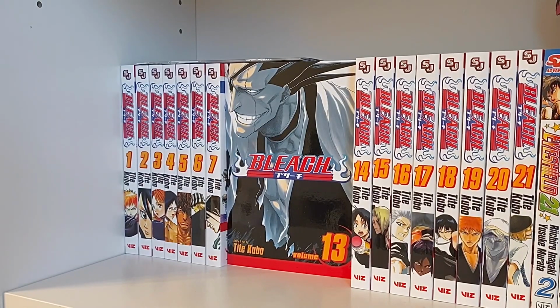Next up in my collection is Bleach. I have volumes 1 to 21. I recently purchased the box set from Barnes & Noble, as you guys saw in my last video. And I originally picked this series up because I've been wanting a box set for a while, and with the new anime, like the revamped anime coming out, I had to pick it up.